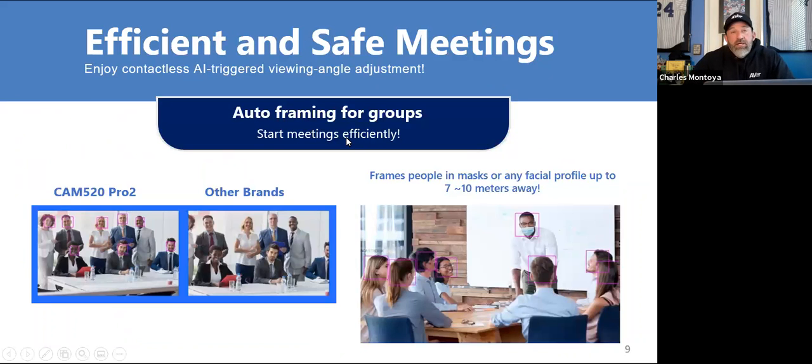Sorry, there we go. The other part that I'll tell you is auto framing has come a long way for us, right? We also have it now where you can do auto framing with facial profiles, even if they're wearing masks. So our camera technology will pick up the room, auto frame it, set it for up to 7 to 10 meters away, right? So it gives you that ability to put this in a conference room and not have to worry about the remote control anymore. You can just throw the remote control away, right? Literally, you're going to walk in, set up auto framing, and now as people walk in the room, it's going to pick them up, it's going to notice that they're there, and it's going to zoom in and out based on the amount of people.